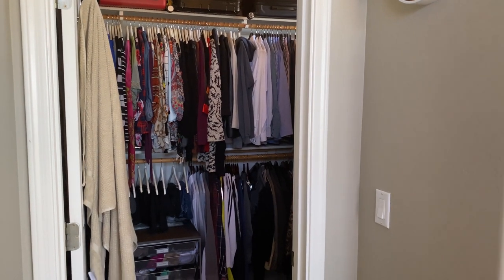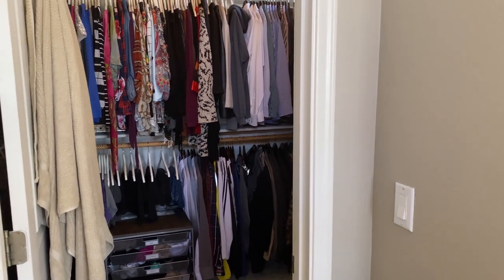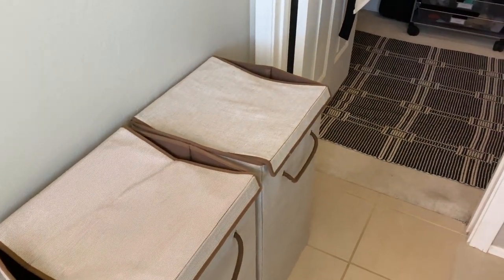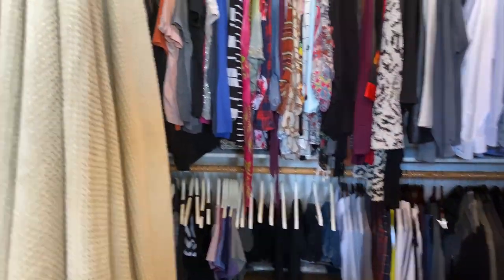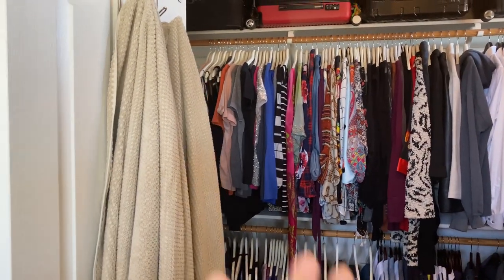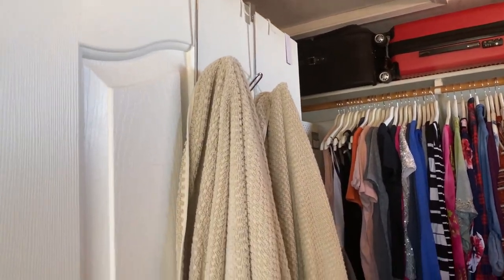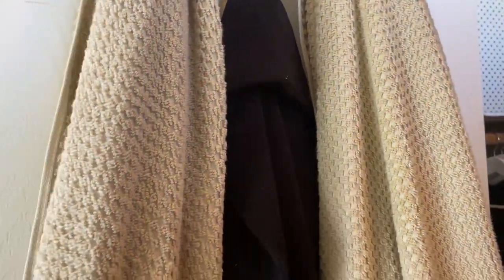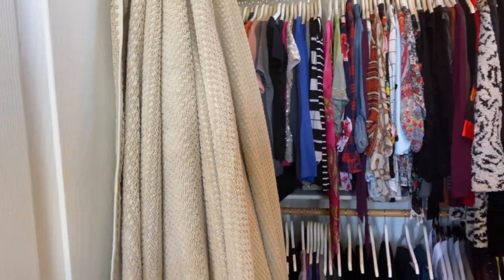So here is my master closet, and I consider it a small walk-in master closet, and here are the baskets for our laundry. One is for me, one is for my husband. When you walk in, you see this door here that we usually keep open. It's just easier to go in and out, and I just have this over the door hook. On the left is my towel and then his towel. In the middle, I have this robe. He doesn't like to use a robe, so it's just my robe, and it works out that way.